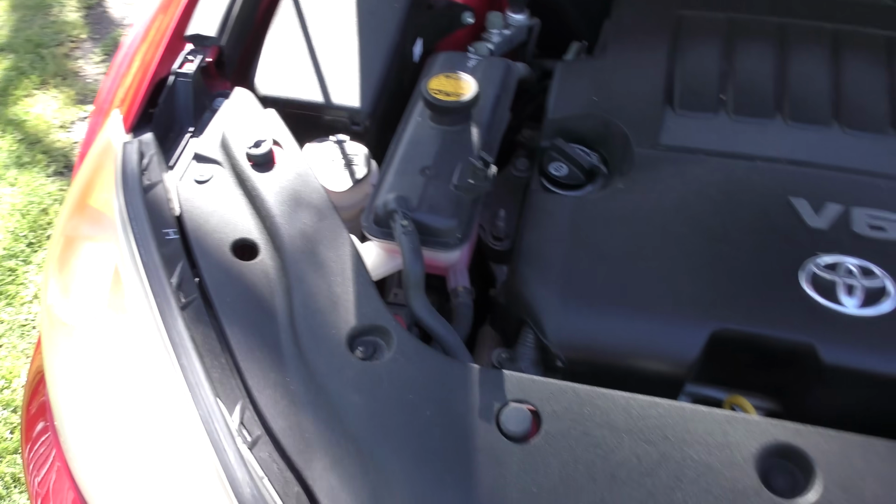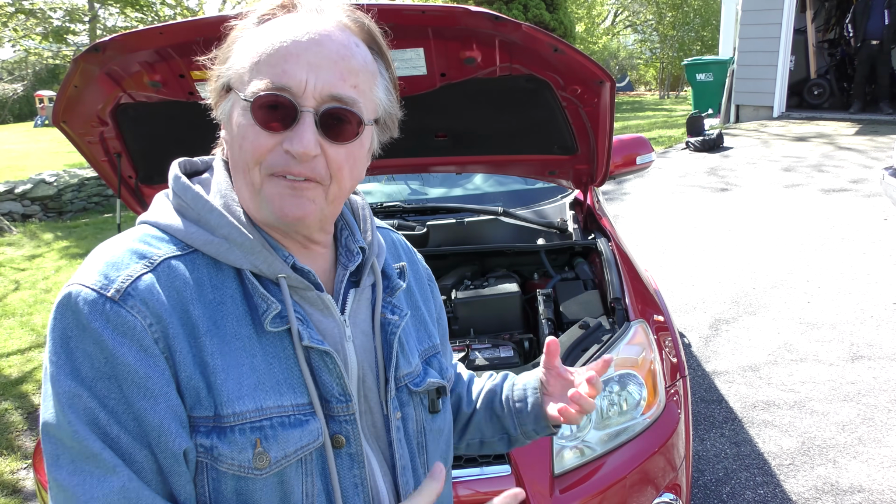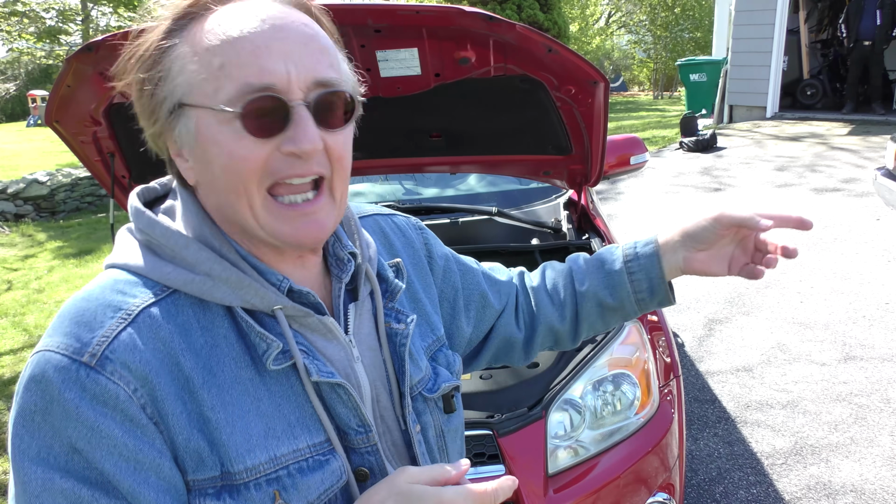A lot of guys get 4s. He wanted the speed, so he got a V6. This is a relatively fast vehicle. Supposed to do 0 to 60 in like 6 seconds. The Cadillac takes more than twice as long, even though it's got a V8 engine.